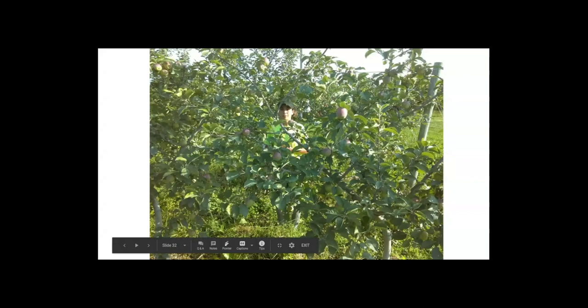Real quick, the Marchand system. This is the trunk of the tree. Let me get my fancy pointer here. This is the trunk of the tree. And then every 12 to 16 inches, there's a branch headed off at 45 degrees.